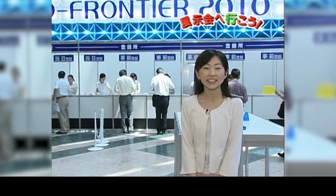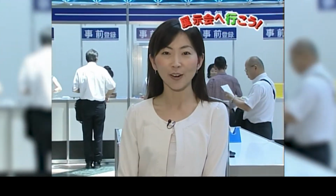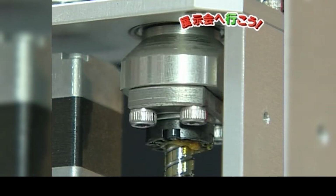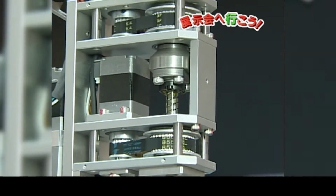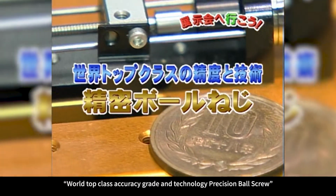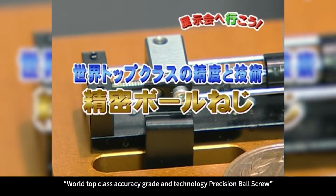We introduce a unique company which has world-class technology. Japanese technology, essential for industrial robots. Introducing precision ball screws that have world-top class accuracy.